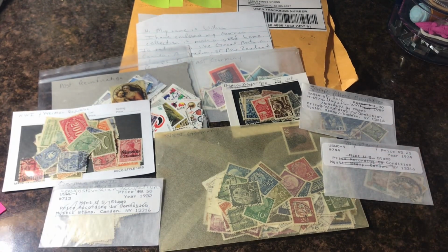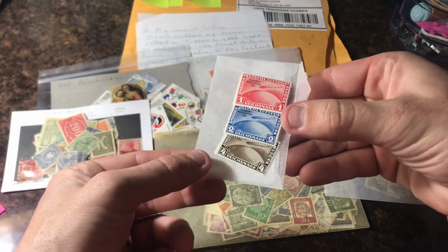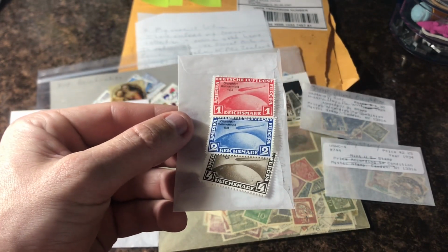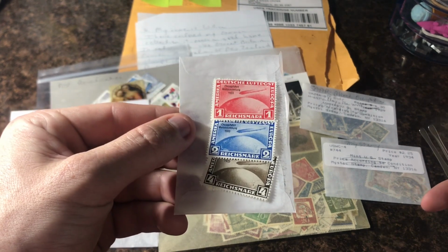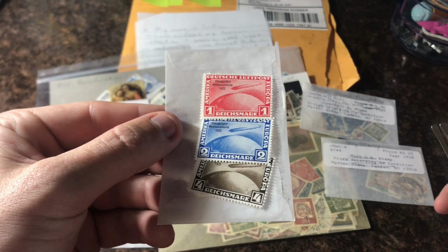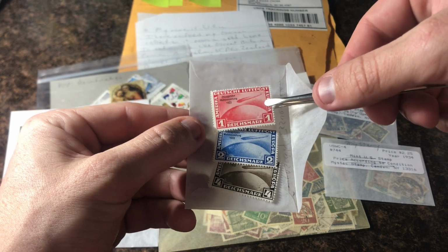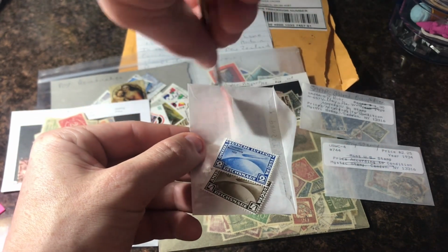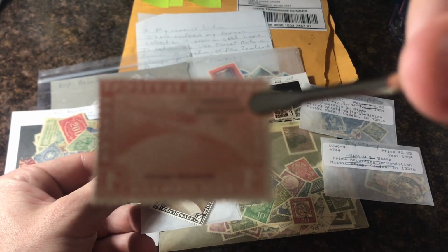But then I came across this. I'm getting it right here. I don't know if you guys can see this, but they're Zeppelins, and they're from the Chicago Fair. Now, I saw these, and I immediately was just pumped. Just super, super excited. And then I actually went and looked up their price, and they're very pricey. And so, I was going to say, well, if you see this, if you want these back, let me know. But then I flipped them over, and as you can see at the bottom, see if I can make it focus.